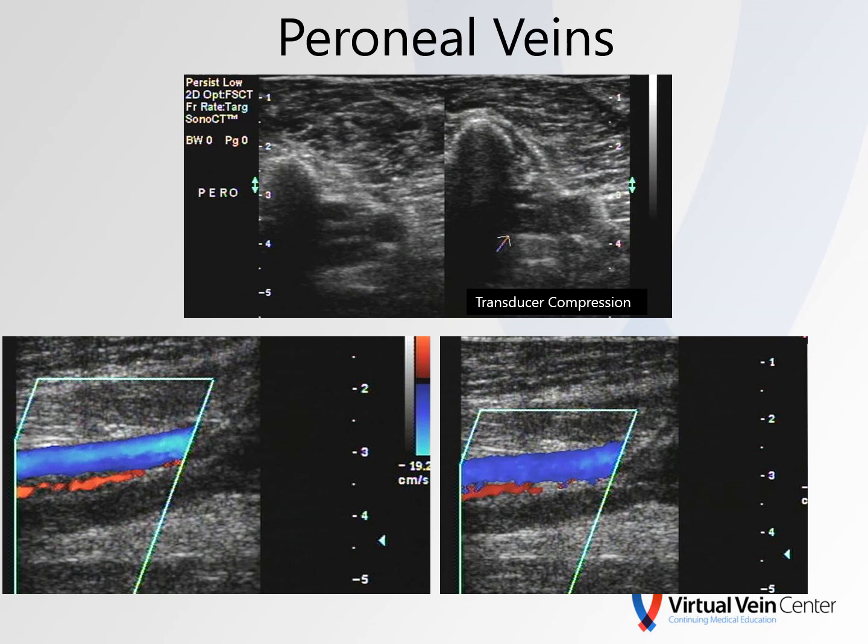The peroneals can often be a little bit difficult to compress due to their proximity to the fibula. You have to take care to not have the fibula taking up the weight of that transducer compression. But here we can see pretty clearly that that posterior vein to the artery does not compress with transducer compression, and we confirm that with a couple of longitudinal images.